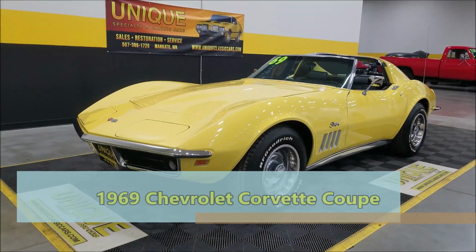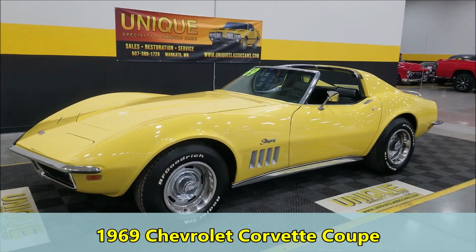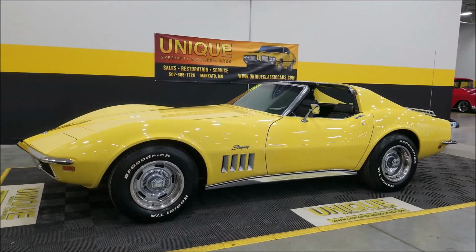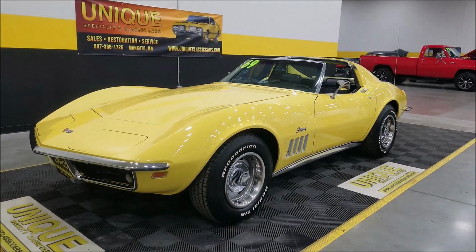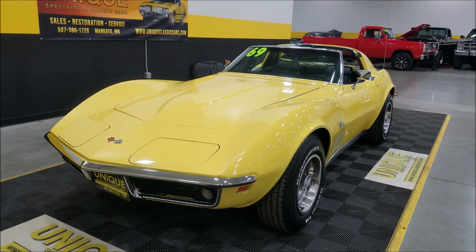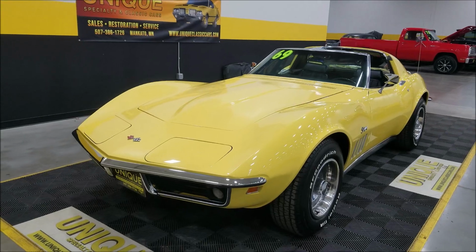Corvette time. This one's a beauty. Daytona yellow 1969 Coupe. Of course, T-top car. Now this is the original color of this car. It would have started out Daytona yellow from Chevrolet back in '69. 984 paint code. Interior is a ZQ4, so that is black vinyl interior. Still the way it is now.